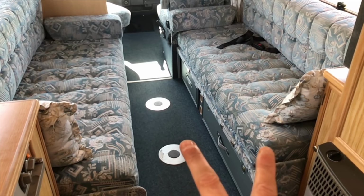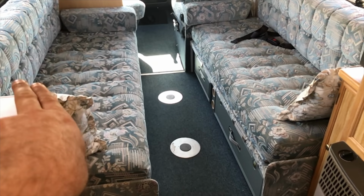But of course, these two beds can slide together. The rear cushions flop back into place, and that will create one of the industry's biggest queen size beds you can come across.